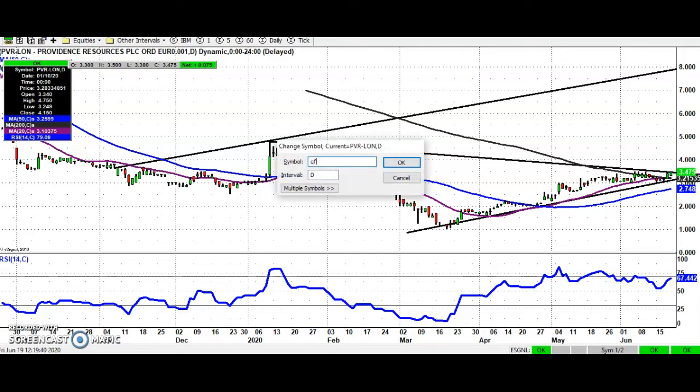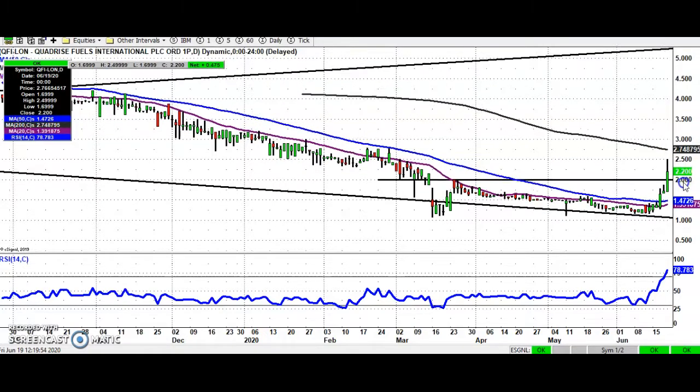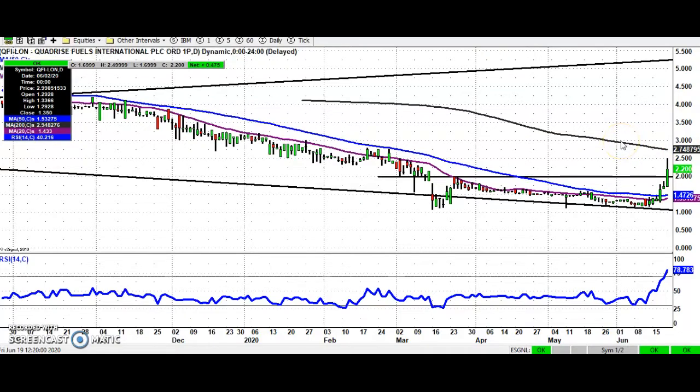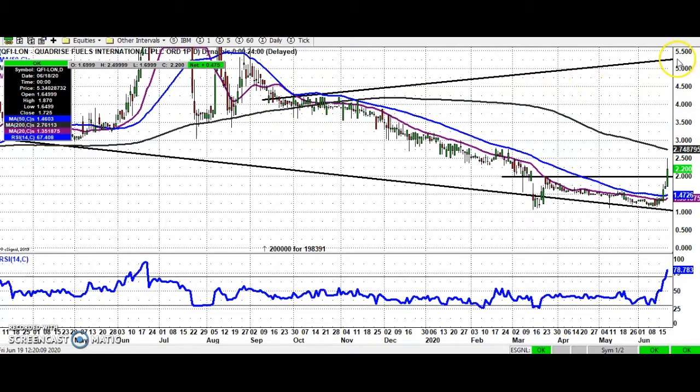New situation again as far as potential bullish spike is Quadrise Fuels. We've broken above the late March peak at 2 pence, and really an end of day or end of week close above that could be at least giving the bulls a target at 2.75 pence, which is the 200-day moving average at the moment. But otherwise, after that, we could get a top of broadening triangle target from September as high as 5.25 pence over the next 2 to 3 months on that particular situation. So looking quite encouraging after that neckline break.